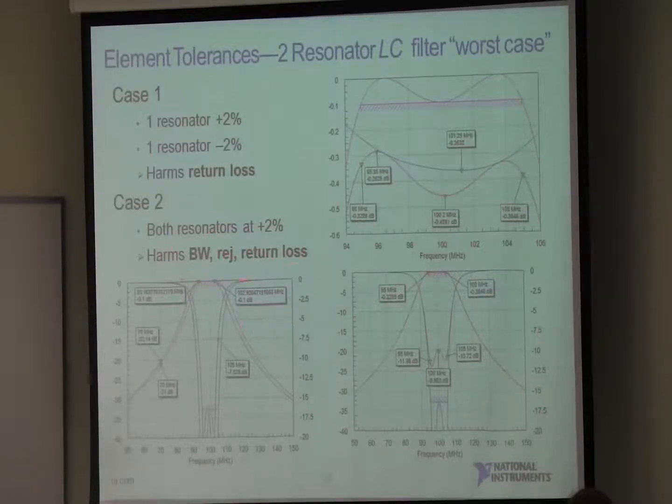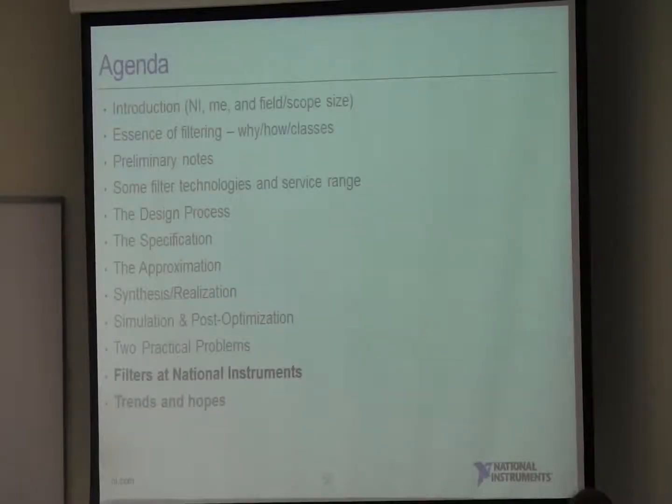It harms pretty much everything. So going back to the previous point, we'll have to design extra margin to handle these kinds of effects. And anyways, this is just to give an example of it.